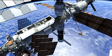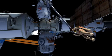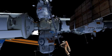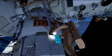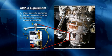So here you see Gennady riding back on the tip. They'll put this one back in place, Strela 1, and they'll secure that back to structure. Now you'll see this object flashing here as an external experiment. They're going to close that up. It's about the size of a laptop, if you will. So they'll close that up and bring it back inside.